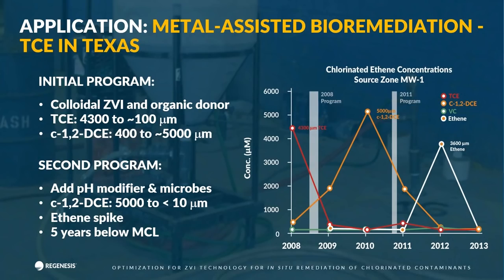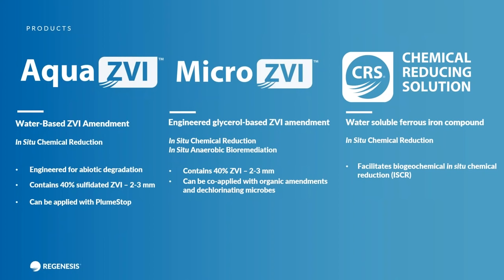There was a nice little neat spike in ethene, which you rarely see in the field, an ethene spike this large. It almost looks like a bottle test. And we have data out to say 2016, and 5 years later, everything was below MCL. So, metal-assisted bioremediation is really powerful. If you do it properly and add all the components that you need to make things work, you can have a successful outcome.